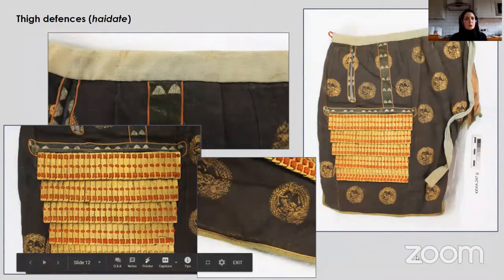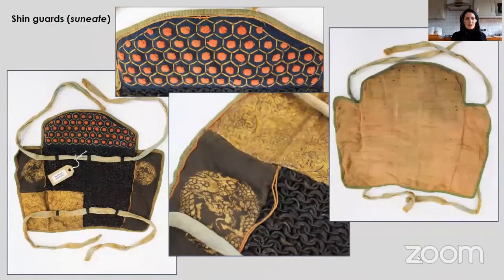And then finally, we have a pair of shin guards or suniete. Again, these feature the brown stencil cloth, but also punched gold leather and black lacquered mail. And then we have kiko work sections, much like the collar on the body defence.